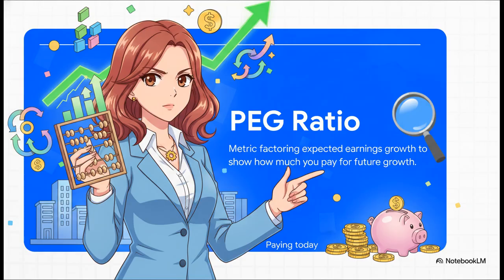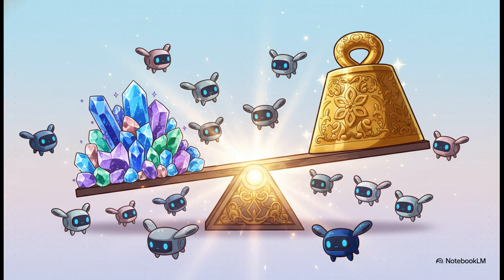Let's establish the baseline rules here so you can instantly spot the difference between a bargain and an overpriced asset. The magic number to remember is 1.0. If a stock has a PEG ratio of exactly 1.0, we consider it fairly valued. If the PEG is less than 1.0, the stock is undervalued, meaning growth is cheap and you're getting a deal. But if the PEG is greater than 1.0, the stock is overvalued. You are actively paying a premium. And let's be real, nobody likes overpaying.